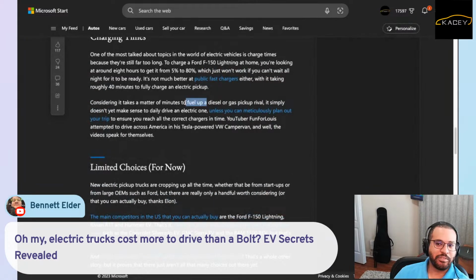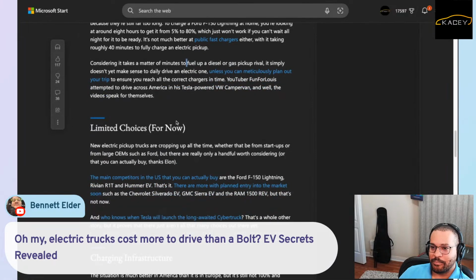Considering it takes a matter of minutes to fill up a diesel. No, it doesn't actually. You're looking at 7 to 10 minutes at the station, then the time to get to and from the station and the time out of your day. You have to make a special trip. I understand that some people have one on their route, but not everybody does. So it's a special trip, or at least a detour on an existing trip.